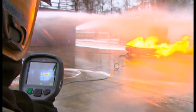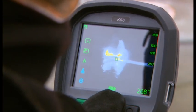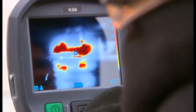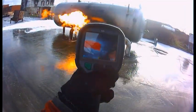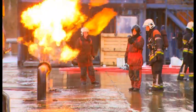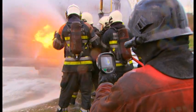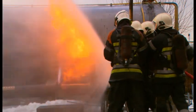FLIR K-series is also useful when industrial fires need to be extinguished. After the fire has been extinguished, they can help to determine if certain parts of the industrial installation are still hot and if there's a risk for explosion.